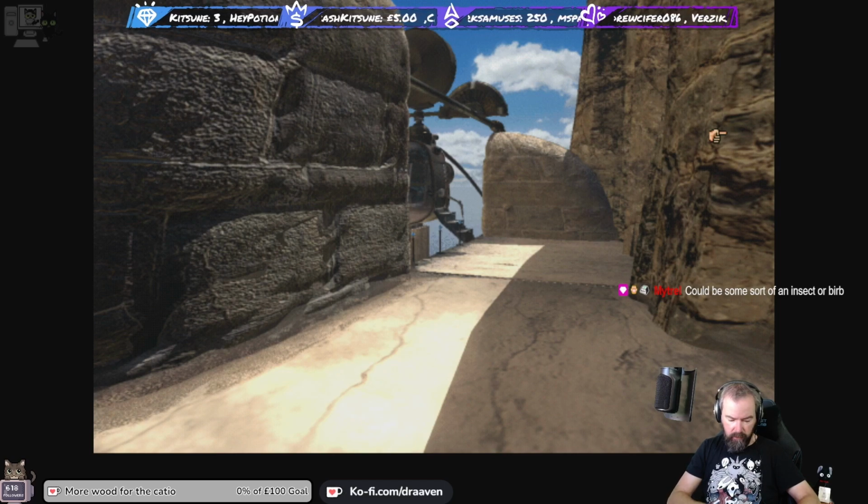I can't remember where the last eye was. But it was like a scraping noise. I think that's a scarab, because we've had the scarab appear a few times here.